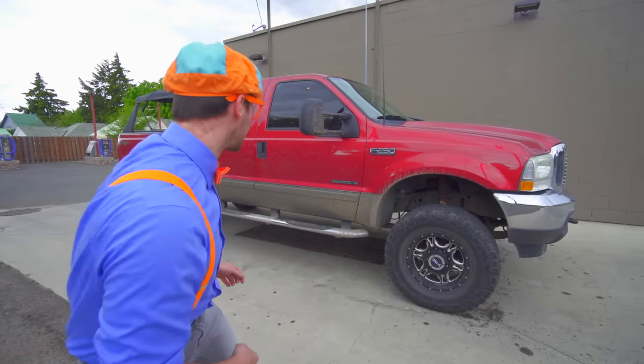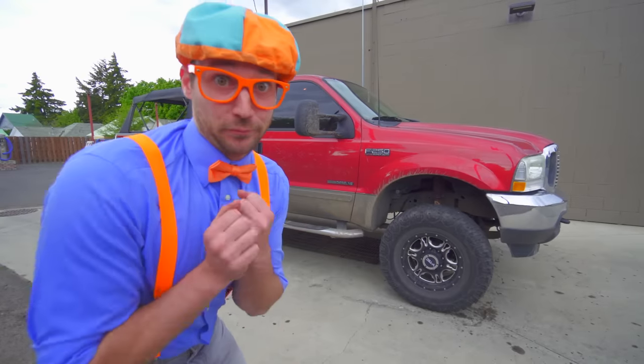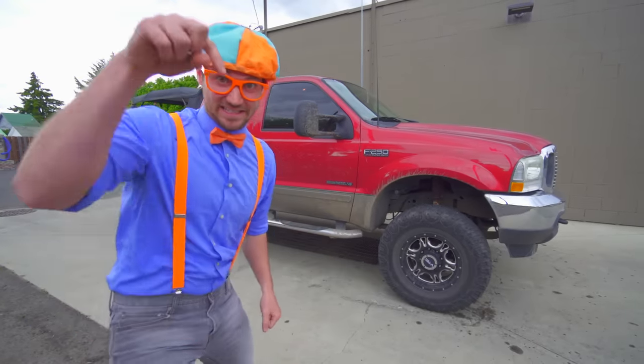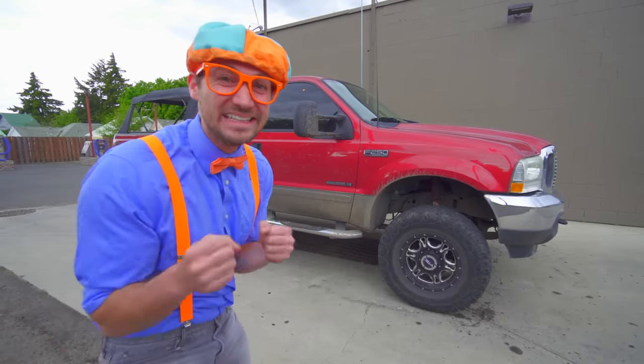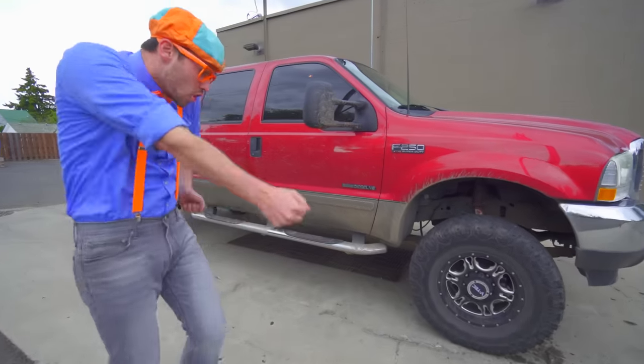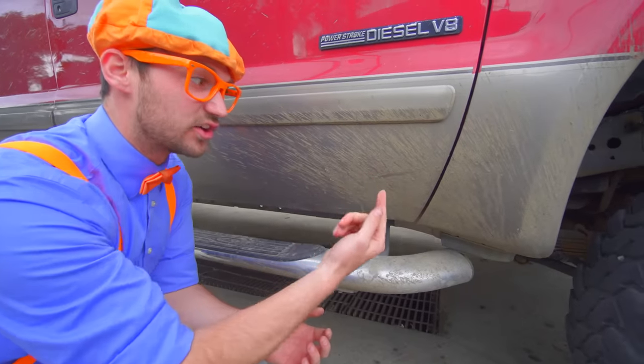Look at what it is. Whoa, it's a giant red truck, and it's really dirty. Today, we are going to wash it and get it squeaky clean. Come on. Whoa, look at all this dirt.